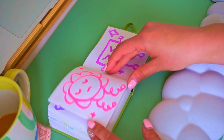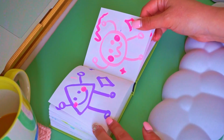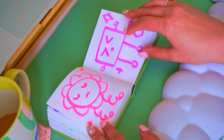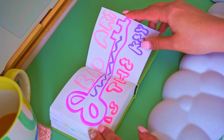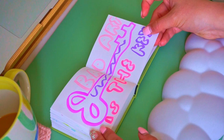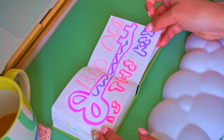So I really want to dig into this a bit more because I feel like these really speak to my inner child, and they were so fun and silly, and I just love them so much. And then I was like, bad art really is the key. Allowing yourself to make bad art is what I feel like is helping me so much to heal and to grow as a human and as an artist.